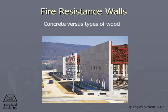Light frame is cheap and easy to construct, goes together quickly, but will burn and collapse much more rapidly. Heavy timbers are substantially more resistant to fire and will support greater weight inside the facility as well. If you have greater load-bearing requirements, you'll need to go to concrete or cinder block with rebar reinforcements. And even the greatest level of reinforcement won't stop all forms of attack. Of course, the concrete is substantially more fire resistant than any type of wood construction.